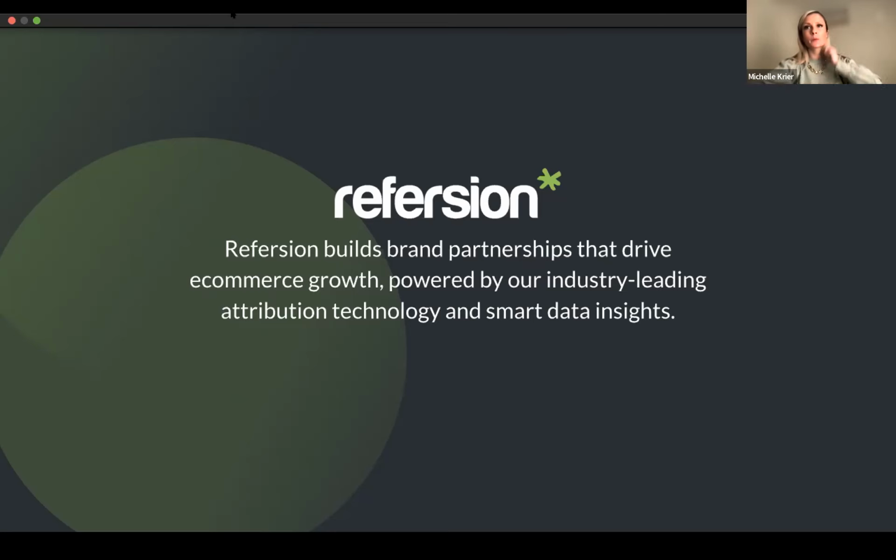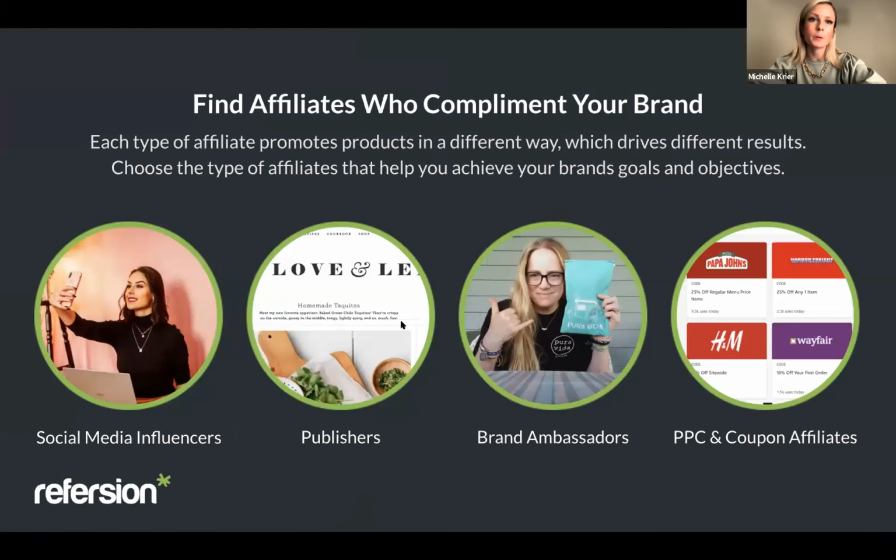So Refersion is a performance marketing platform that enables merchants and their brands the opportunity to run an affiliate marketing program. It's really important to find the affiliates who complement your brand most. We segment them out by social media influencers, publishers, brand ambassadors, and coupon affiliates.